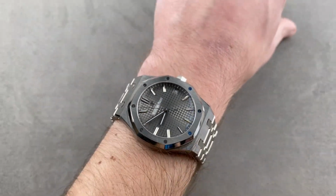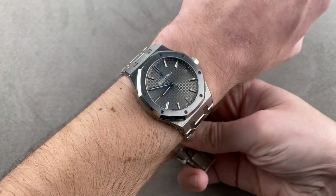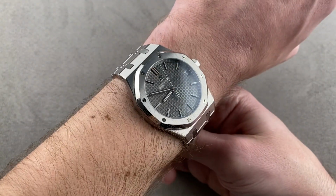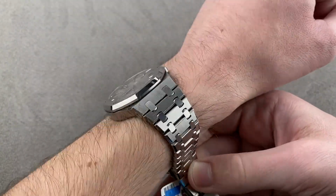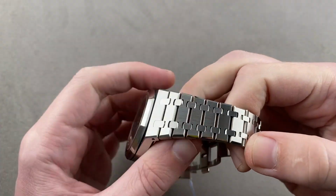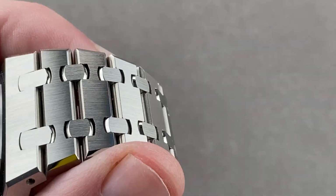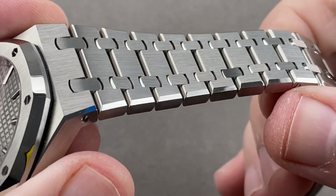We'll zoom out a bit so you can get a better sense in relation to the size of my arm. It's not oversized, not by any means, but I am approaching the limit of what would look good and feel right. Now, the timepiece is beautifully hand finished, and this has been the case with the Royal Oaks since time immemorial. To be more precise, 1972.